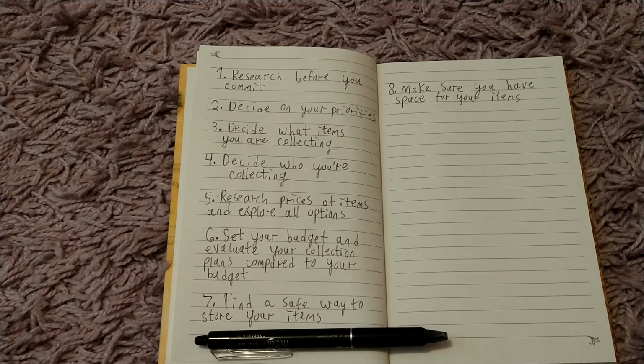Because K-pop albums, it takes up a lot of space. Or it can if you collect a lot, depending on how much you're looking to collect. So make sure you have the appropriate amount of space and that you're able to store everything safely.